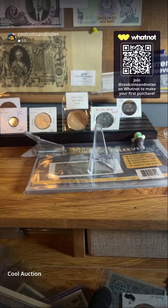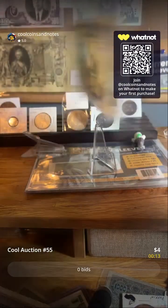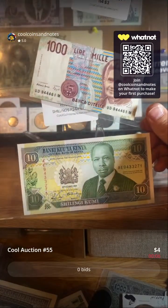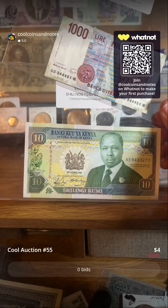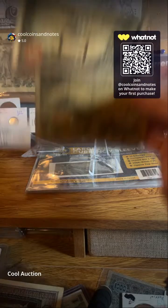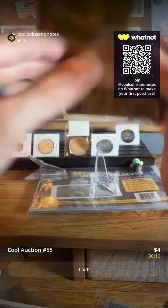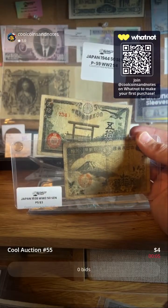Next up, we're going to do a Kenya, 1989, 10 shillings. Here's a little Italy to go with it. We're going to do Japan times 2. We got a 44 50 cent and then a 38 50 cent. A couple of Japanese World War II era notes.